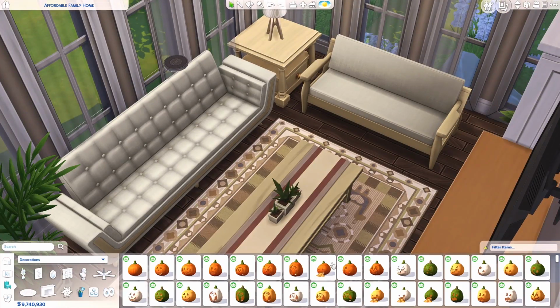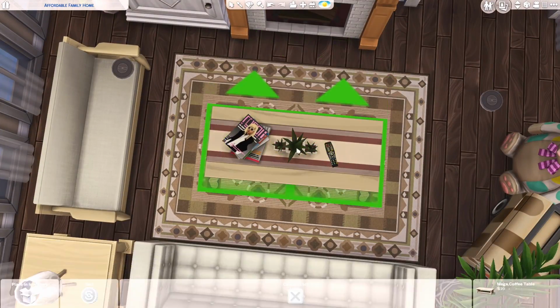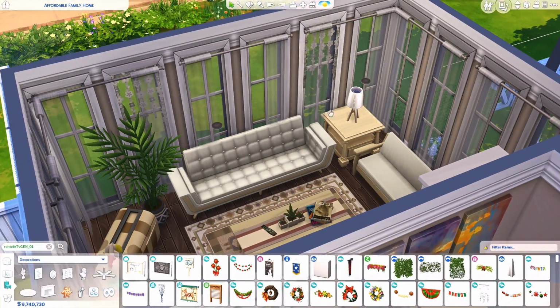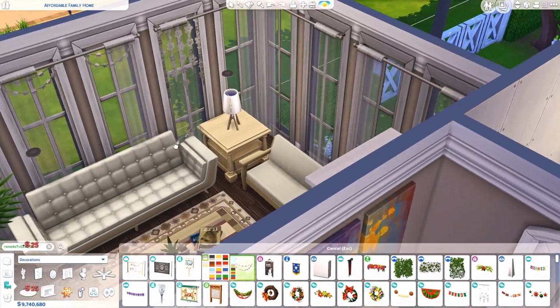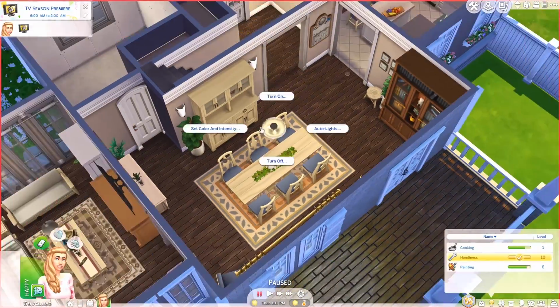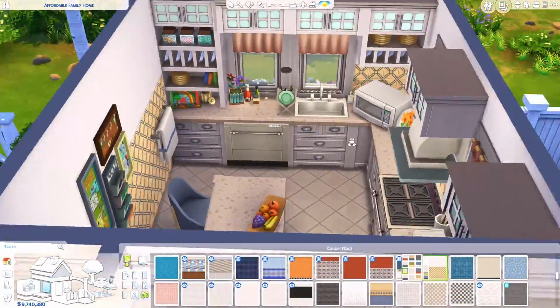But if you move this house to one of the other lots, I promise you there'll be sun in this room during the day. It's just on this lot there happens not to be, so I just wanted to point that out. I am aware that it's not even a sunroom, it's like a shadow room or something, but anyways. They have a TV out there and it's a little bit cozy.